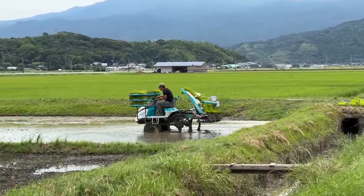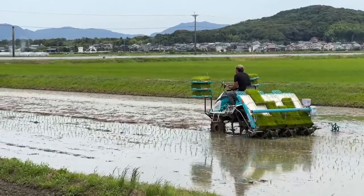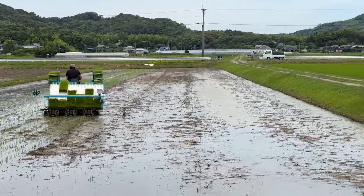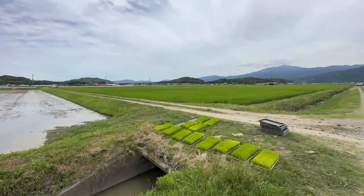Here's that rice planting. I think the batteries in my phone are okay, but my batteries are running low here. I'm definitely going to wrap things up here.